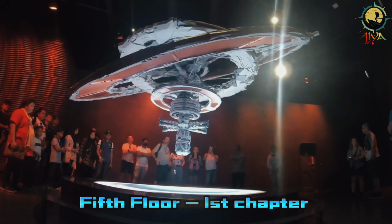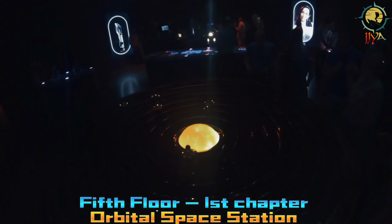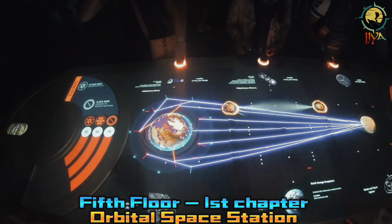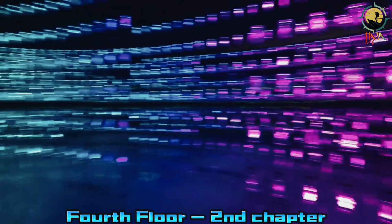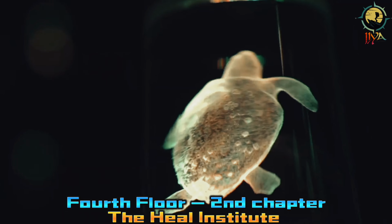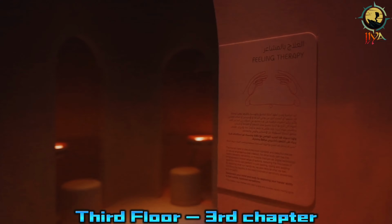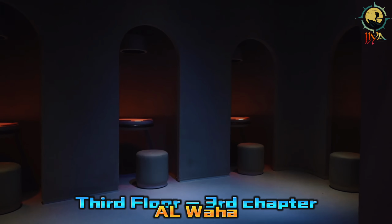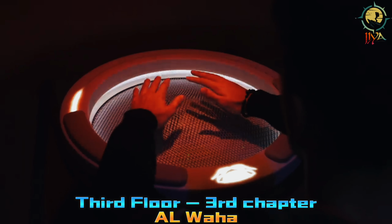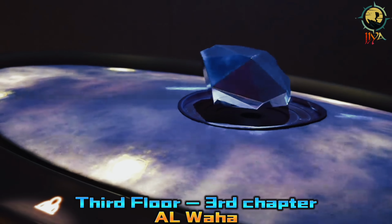Fifth floor, known as Orbital Space Station, where visitors will go through space travel and experience life in space in the year 2071. Fourth floor, known as the Heal Institute, where visitors can focus on repairing, restoring and renewing life on Earth. Third floor, known as Alvaha, where guests can experience different therapies to connect deeply to their senses. Alvaha encourages people to focus on themselves and stay grounded.